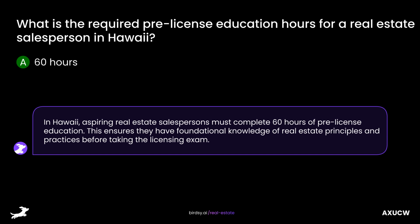In Hawaii, aspiring real estate salespersons must complete 60 hours of pre-license education. This ensures they have foundational knowledge of real estate principles and practices before taking the licensing exam.